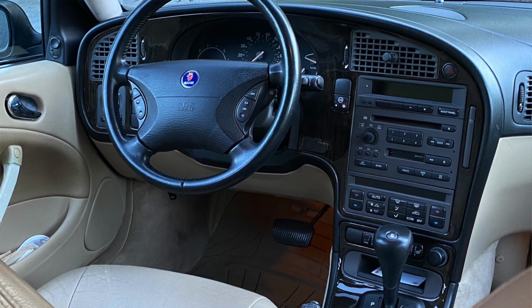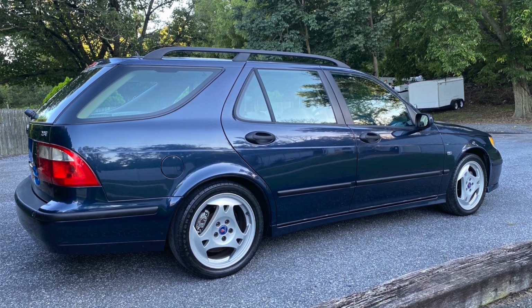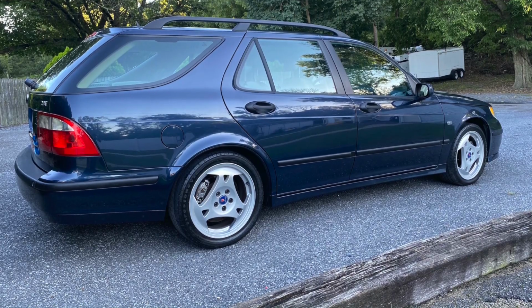I think the 9-5s really are so versatile. I mean, the sedans are quick and agile and nimble. The wagons have all the space and cargo area, and you can customize them like crazy aftermarket too. I've not done anything to mine, because I don't know how to do it and I'm too poor. But have you done anything to your 9-5?